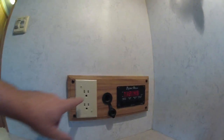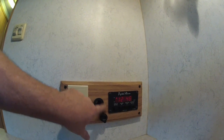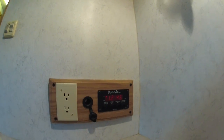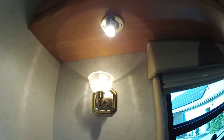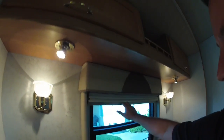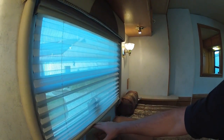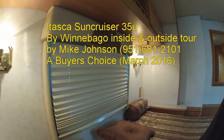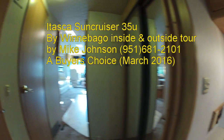Bedside power outlet, so you can charge your phones. You can plug in a cigarette lighter for like an AC inverter when you're dry camping. You've got a digital alarm clock built right into the bed here. Various reading and map lights. And all these windows, of course, are in good condition. You've got day and night shades, so that's your day mode and your night mode. So in day mode, you can't see in. You can almost see out.